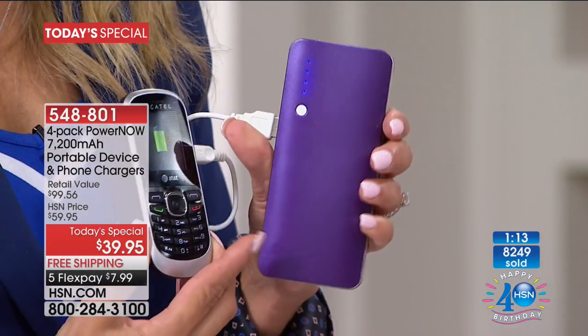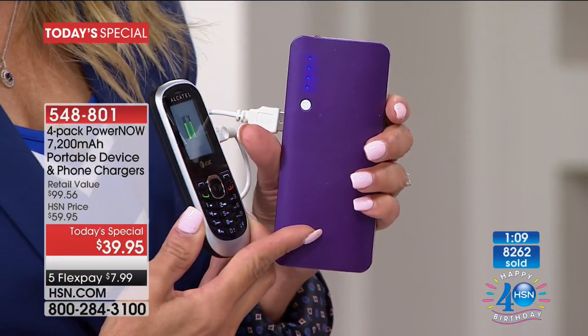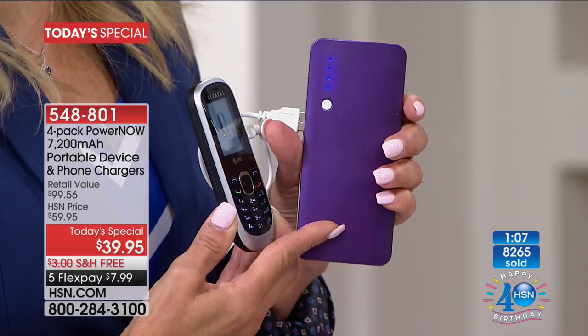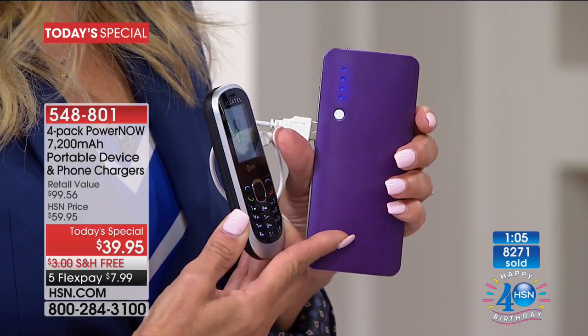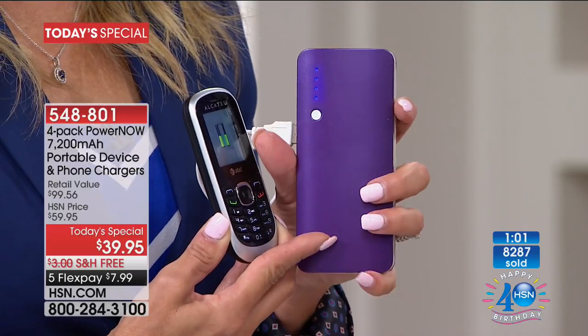And the real key is, to your point, Alice, the power. The fact that this is 7,200 milliamps. Let's just take a nostalgic trip back in time, right? When we first launched chargers, the first charger that we ever launched here was about 3 years ago, maybe a little bit more now, and it was 2,800 milliamps. Now, that would barely give you one full charge on your phone. One charger at 2,800 milliamps was $40.